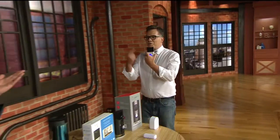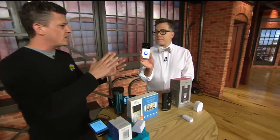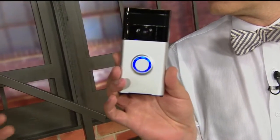Hey, what is that? These new things. So this is the Ring. This is a great video doorbell that you can use. You set it up on your door. It's very easy to install. You get video, you get two-way communication, and you don't have to tell anybody whether you're home or not. So you could be somewhere else and they think you're inside talking to them.